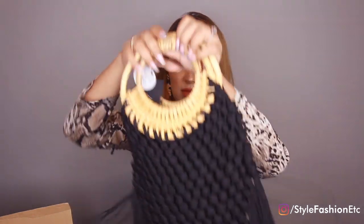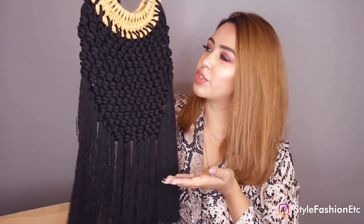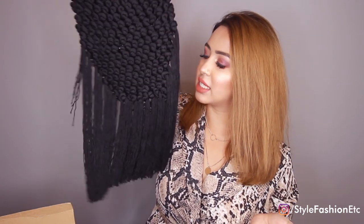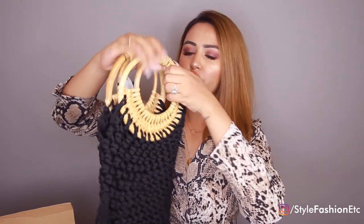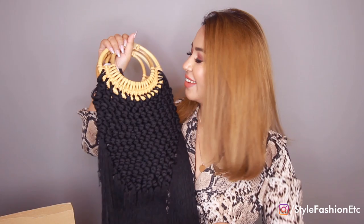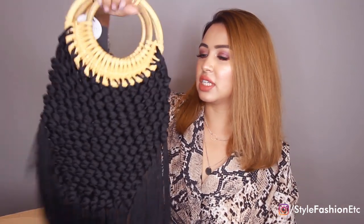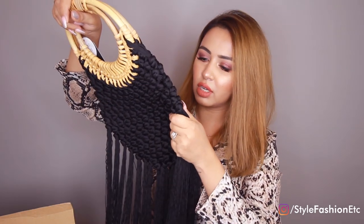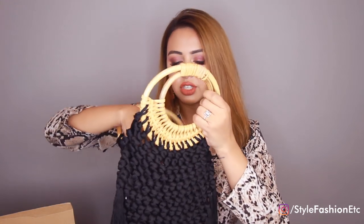This is the only bag that I picked up. And I think this is my most prized piece that I picked up during the sale, because it's a statement piece, it's a bag, and it's so chic. It's amazing. I can't wait to wear it. I love the detailing, the bamboo handles, the thread work, the wool work. I don't know what it is, but it's like a crochet work body, but it's just really chic. This is the front.